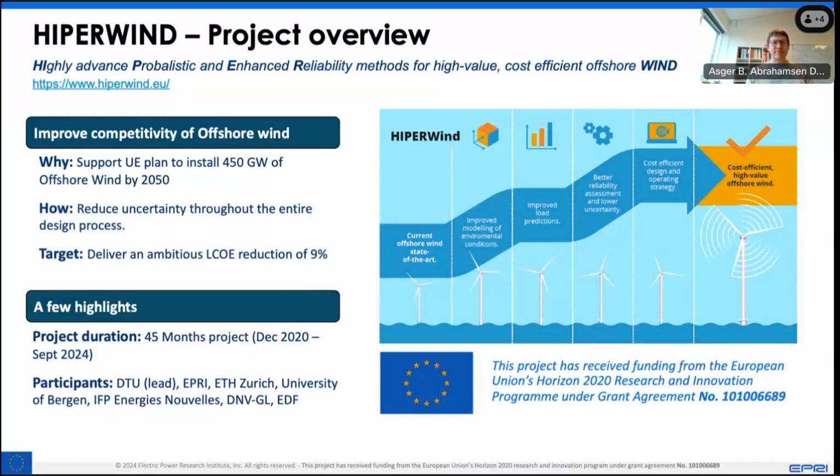I think we've already said the word Hiperwind 5 times, so allow me to give you a short introduction of what this project is. It is under the 2020 Horizon Research Innovation Program, and it's actually close to the end. Hiperwind stands for highly advanced probabilistic and enhanced reliability methods for high value cost efficient offshore wind. Quite a mouthful, so let's just stick with Hiperwind. You have the link here if you want to see what the program is doing, but basically it's aiming at improving the competitiveness of offshore wind in the context of the European Commission target to install 450 gigawatts of offshore wind by 2050. There is a real need to increase the competitiveness of that technology and make it a more industrialized technology.